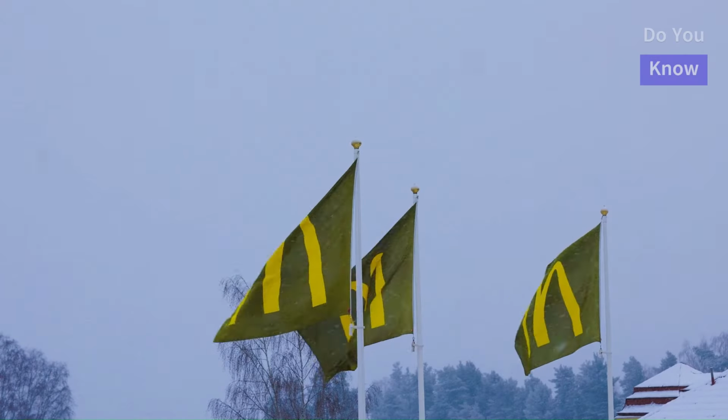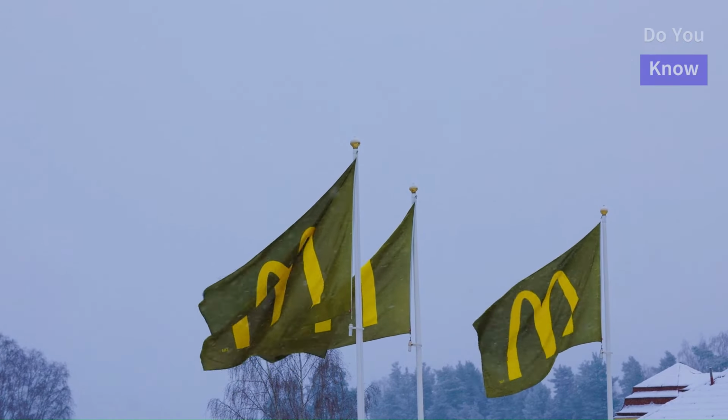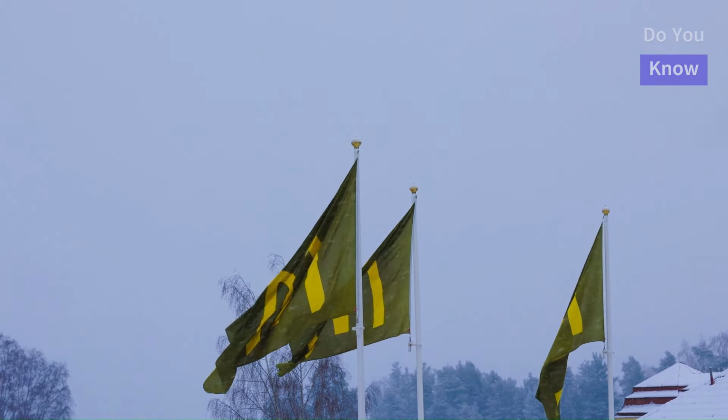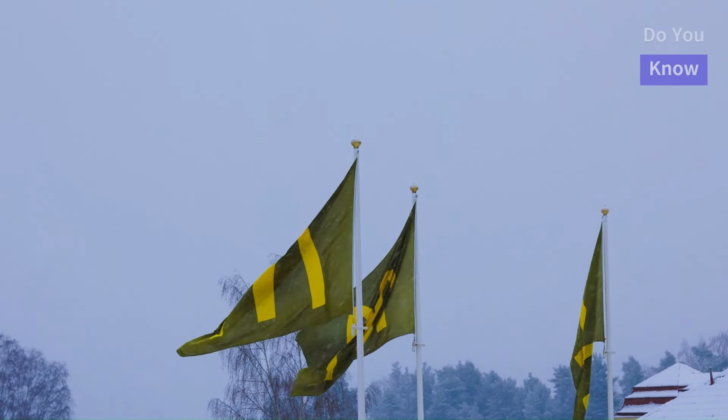Over time, this dish became popular in America, and eventually, it got the name hamburger, paying homage to its German origins. Do you know? McDonald's reportedly sells around 75 hamburgers per second globally. That's an astonishing figure reflecting the immense scale of their operations.